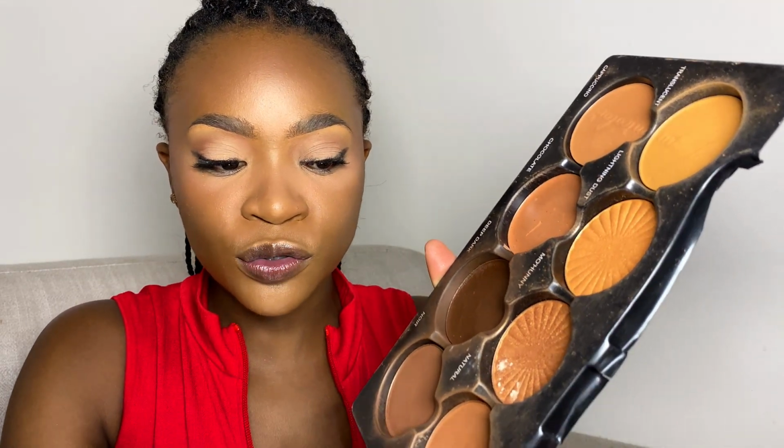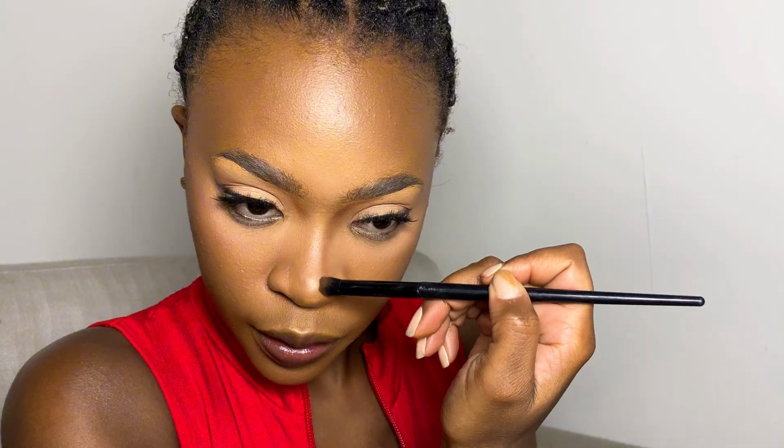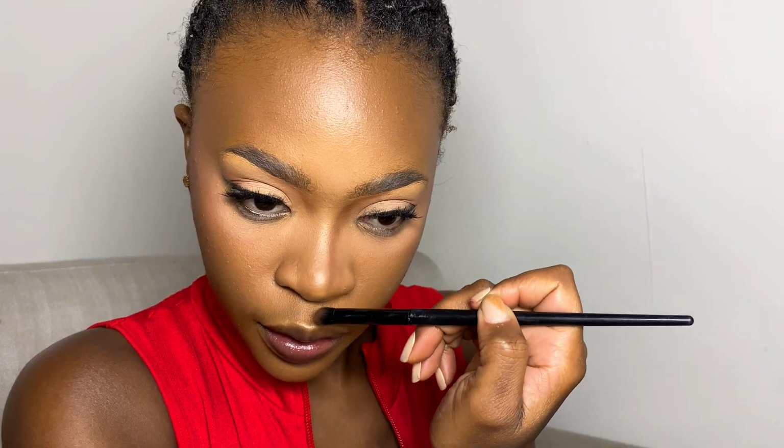All right, so now I'm gonna contour my nose. I'm gonna go in with the shade that is close to my foundation, because remember, I've already applied a lot of concealer on my nose. So I'm gonna go in inside here first, just to start the base of the nose contour. This is actually my favorite part of makeup. And then I'm going to create this line here. Always have to put powder at the bottom.